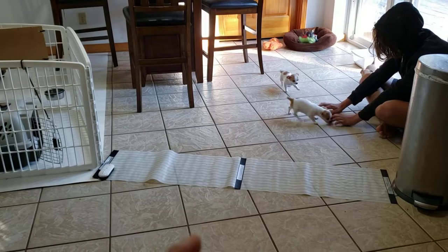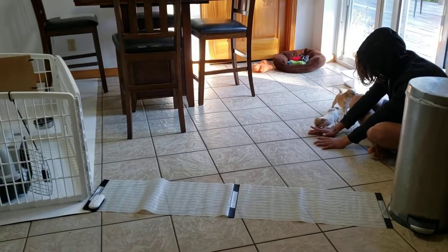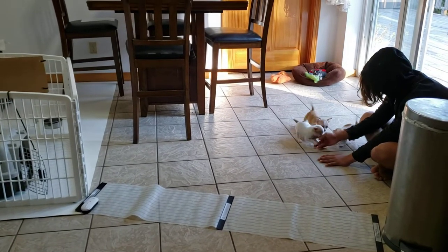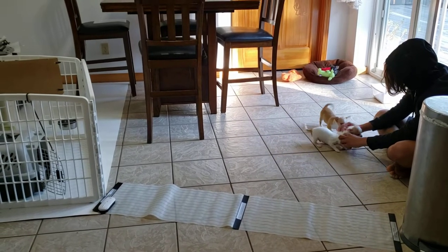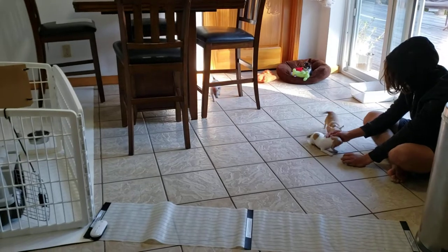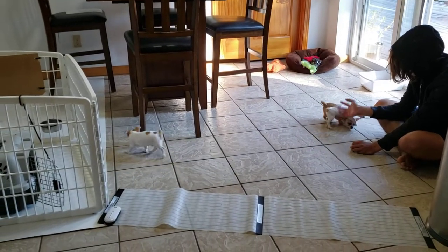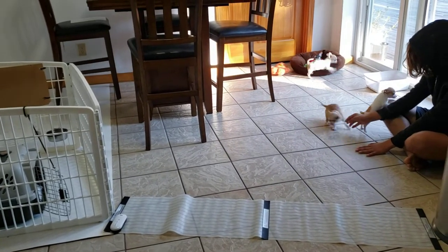So this is a static mat and it works great. It gives a little static electricity and a beep. And I just get them on Amazon. They work great instead of a gate. If there's something dangerous on the other side, I wouldn't trust it with that, but just as a deterrent to keep them from passing a certain area, it works really well.